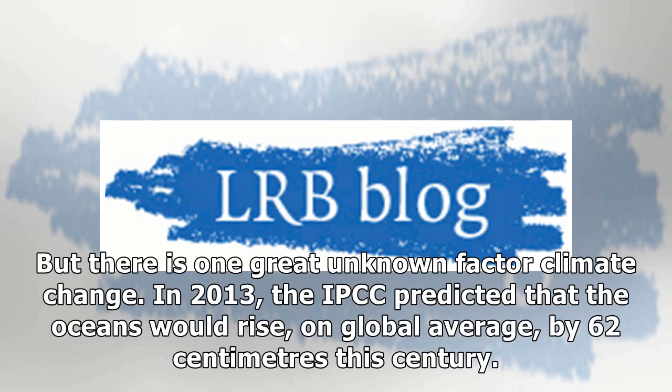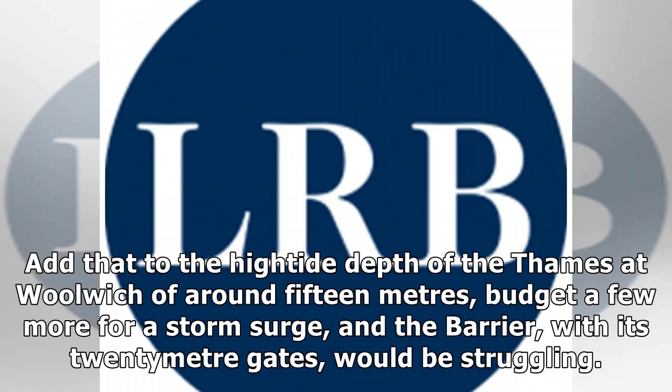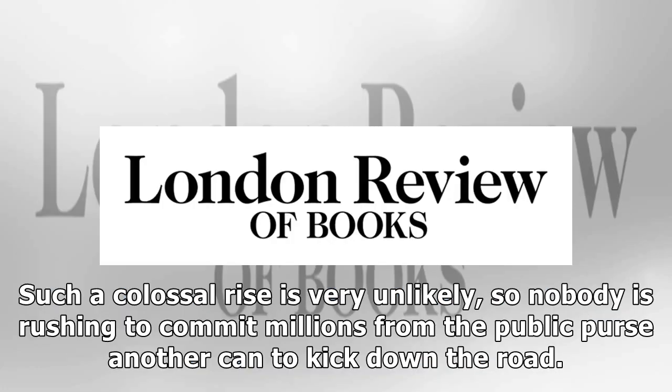In 2013, the IPCC predicted that the oceans would rise, on global average, by 62 centimeters this century. On the other hand, according to a recent study in Environmental Research Letters, the worst-case scenario might be more like 3 meters. Add that to the high tide depth of the Thames at Woolwich of around 15 meters, budget a few more for a storm surge, and the barrier, with its 20-meter gates, would be struggling. Such a colossal rise is very unlikely, so nobody is rushing to commit millions from the public purse and other cans to kick down the road.